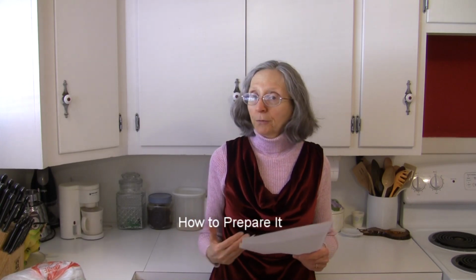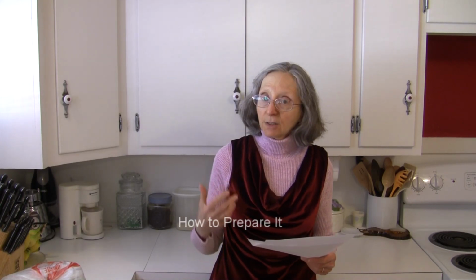Okay, now how to prepare it. When you pull it out of the refrigerator, if you find that it has started to wilt in some way, all you need to do is put it in a bowl of cold water for a few minutes, and it will help to revive it. Don't just automatically throw it away. Give it an opportunity to get a drink, and it will very likely plump back up and crisp back up and be ready to go and is as good as you want it to be, okay?